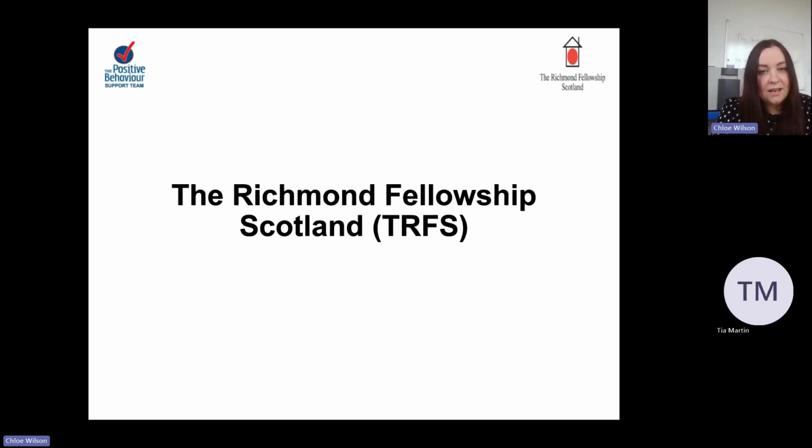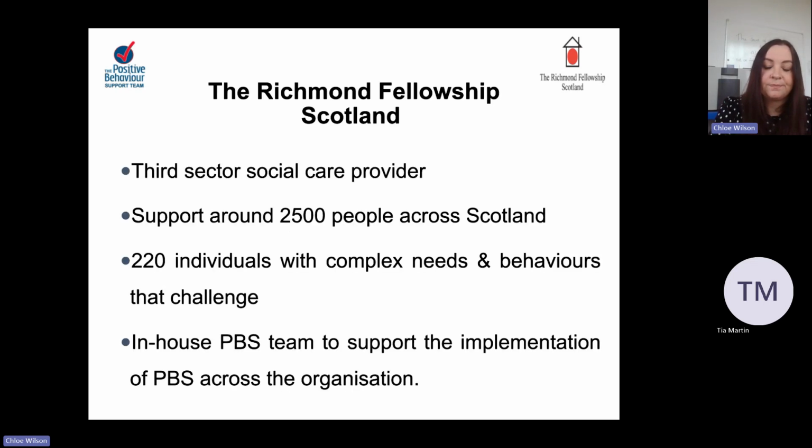Okay, so just to set the scene, I thought I would give a brief overview of who we are at TRFS. So the Richmond Fellowship Scotland are a third sector social care provider. We support around 2,500 people across Scotland, and around 220 of those people are individuals with complex needs and behaviours that challenge.